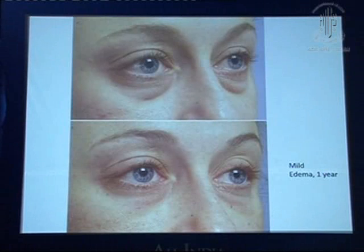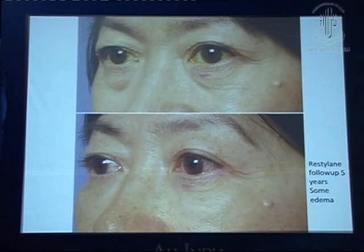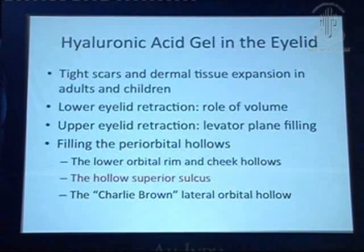How long does it last? Well, in the orbit, I've been seeing results as long as 3 years. And this is a patient who came in recently with 5-year follow-up, still with a good improvement, although I think she has a little bit of edema that you can see over the orbital rim. And one disadvantage of the hyaluronic acid gel fillers is they can create a little bit of edema.